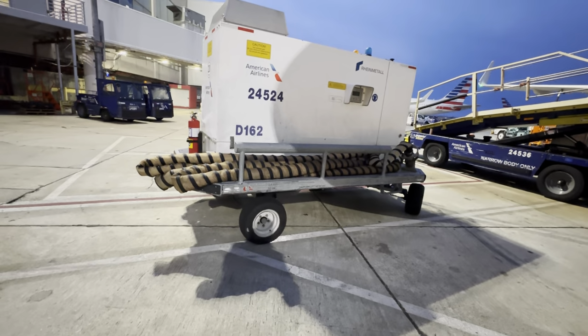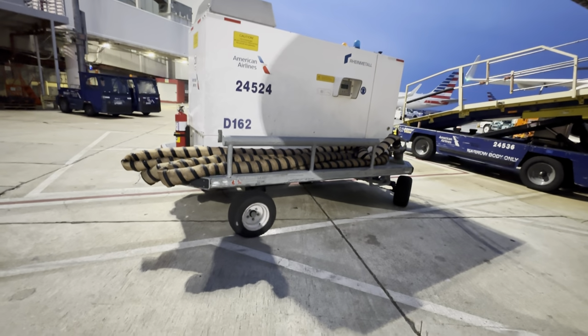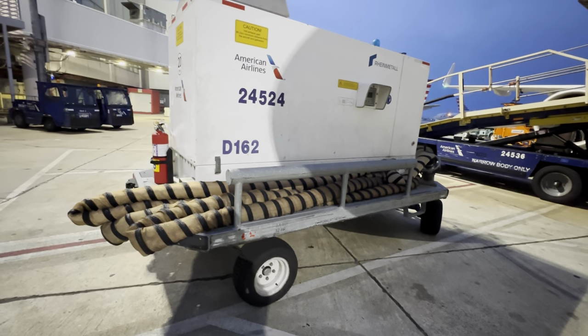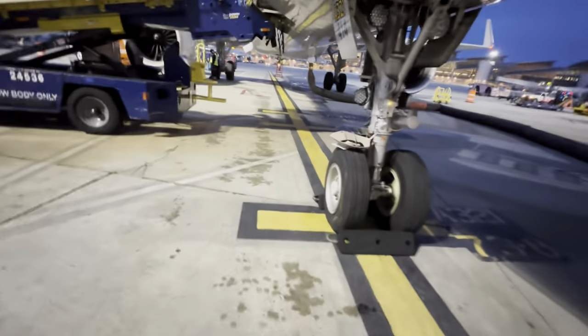Well, luck would have it. This aircraft, the APU is actually on MEL. Yeah, it happens. I guess they just didn't have parts or time to fix it, but this one's gonna need an air start. We'll check it out when they do it.